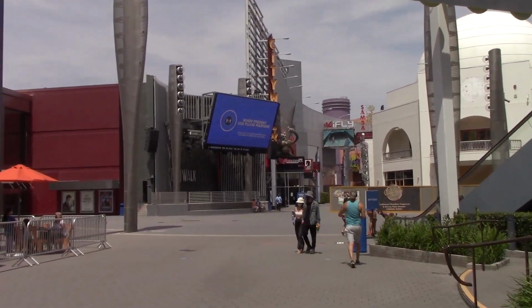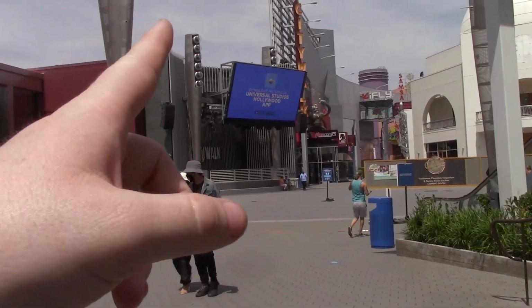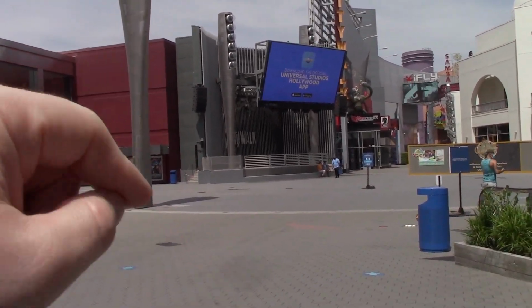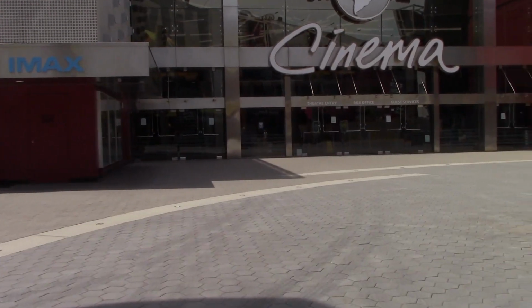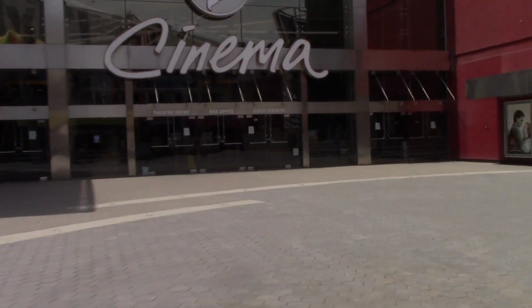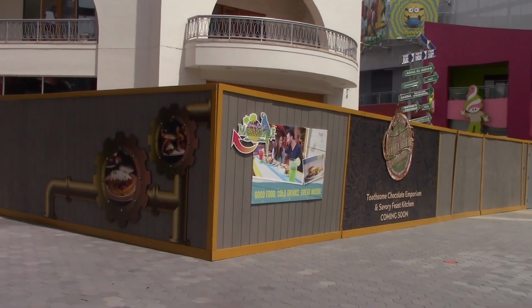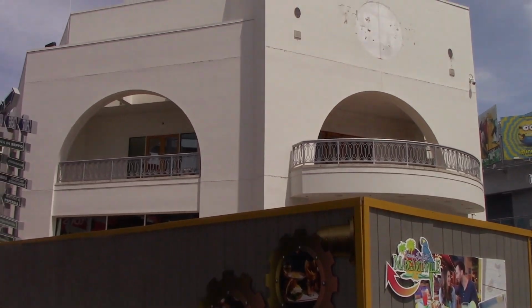So along with the actual audio that they play by the front entrance of Universal Studios Hollywood, they also have a video playing right up here at Citywalk. We're supposed to be opening up theaters here very soon, guys. They do actually have signs inside and also on the outside about social distancing and all that. Not much happening with the Chocolate Emporium. I'm pretty sure it's mostly inside.